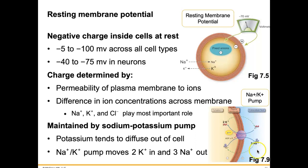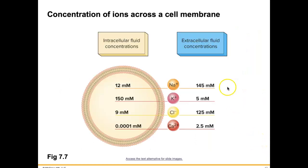But the pump then takes that potassium and pumps it back into the cell, so we can increase the potassium concentration inside of the cell. And in exchange, we will have 3 sodium ions move out of the cell. So sodium would increase out here, helping to formulate what we see at rest. More sodium outside of the cell and more potassium inside of the cell.